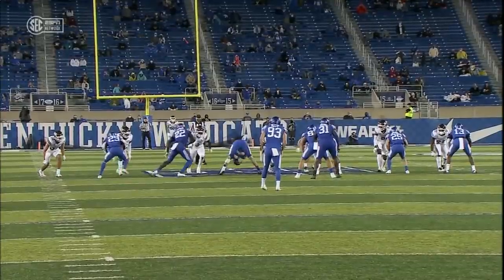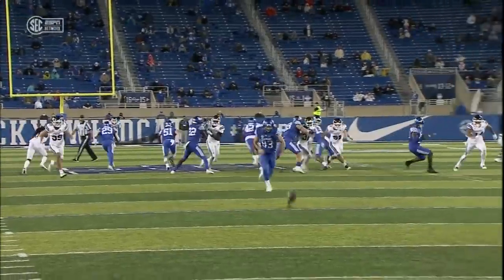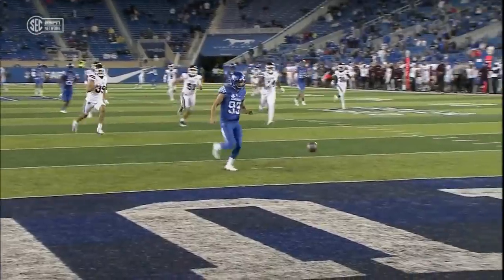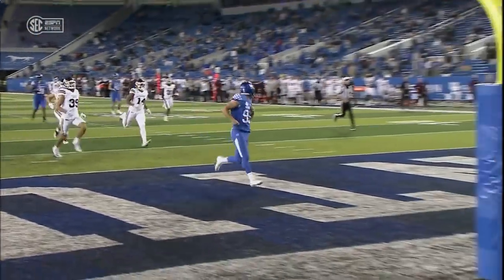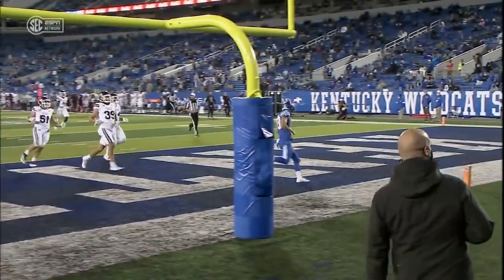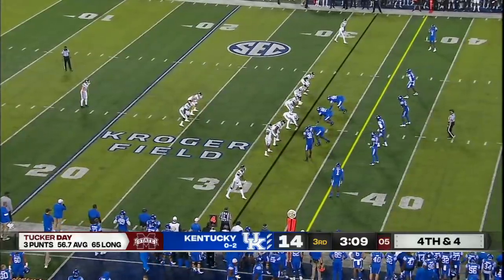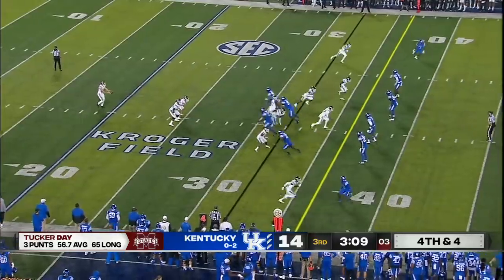Mark Stoops this week, he said, listen, Max Duffy's from Australia. There's a lot of things about the game he still doesn't really get. Well, he gets this, and this isn't easy. Close, too. It was very close. Barely in the end zone there. Guy is faster on this route. Things you don't get when you're not working with the ones.